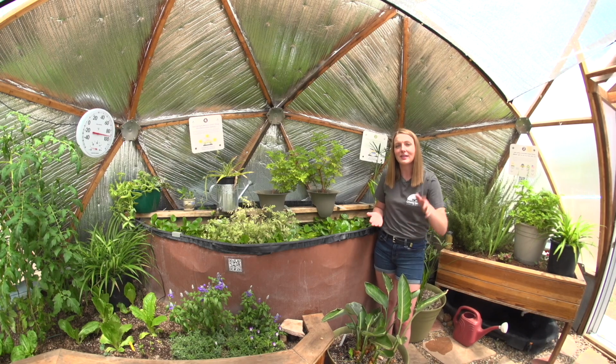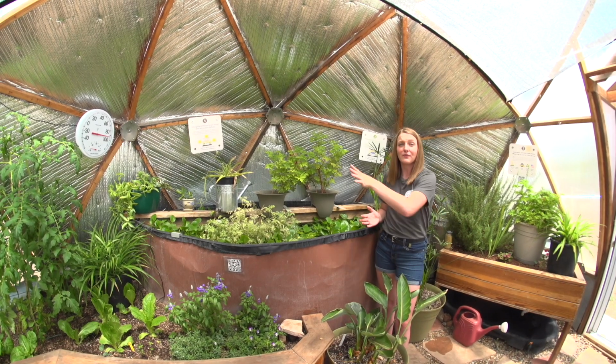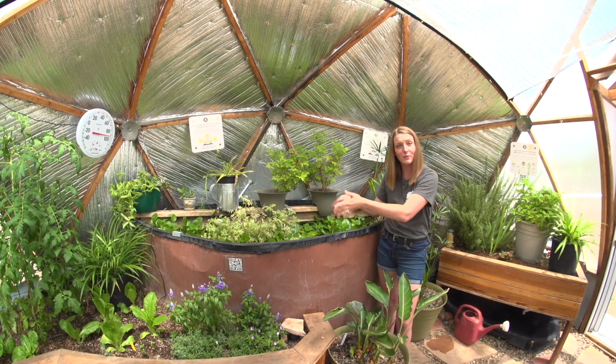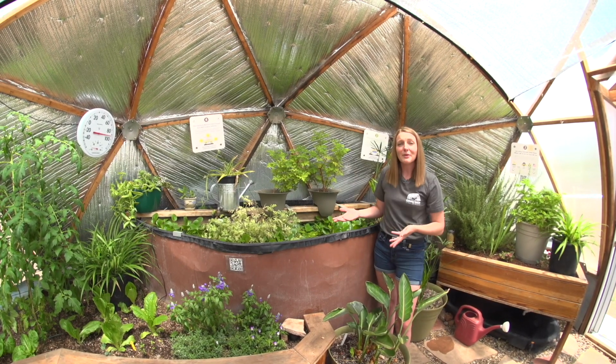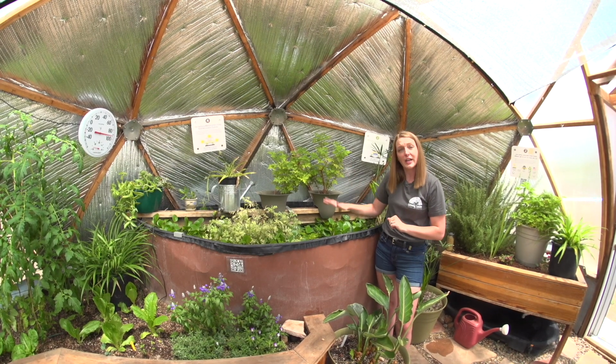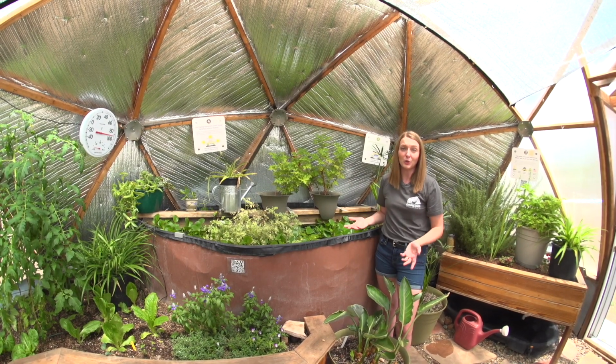In the winter months when the sun is low on the horizon, the reflective material is going to help reflect the sun's rays back towards the pond, warming up the water. And in the summertime, when the sun is high up on the horizon, this is going to help provide shade to your pond and thus keep your dome cooler.